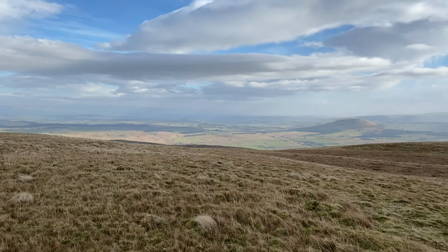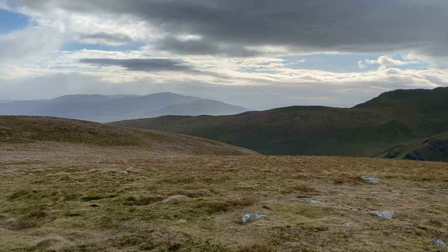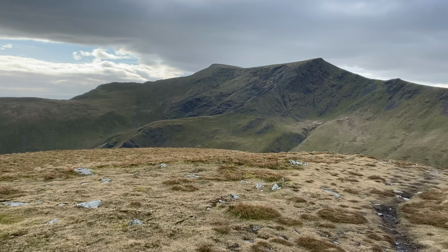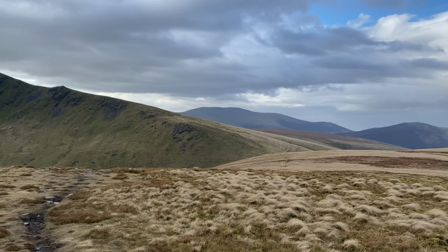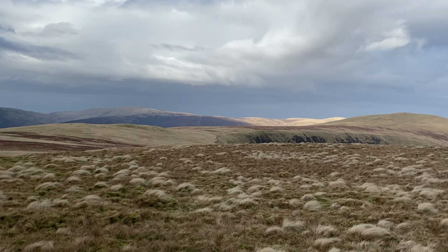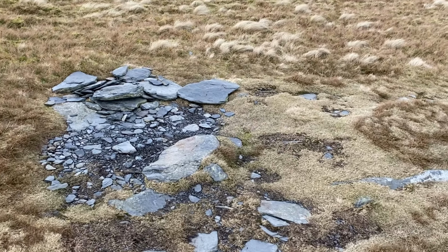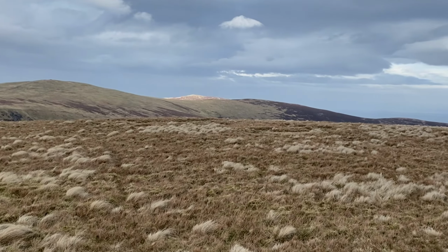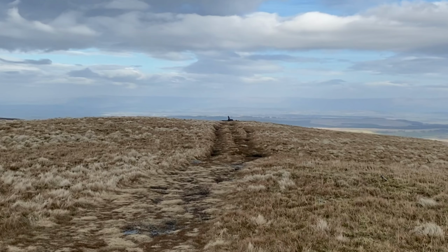Okay, made it to the summit of Bannerdale Crags. It's getting pretty windy now. Lovely views over to Blencathra there, where I was a couple few hours ago. So I'm guessing the crags are further over that side. In fact, they are really, when I look at the map. This is the summit. There is what looks like more of a cairn over there, where that guy is, but I've GPS'd it and that is not the summit. This is the summit.